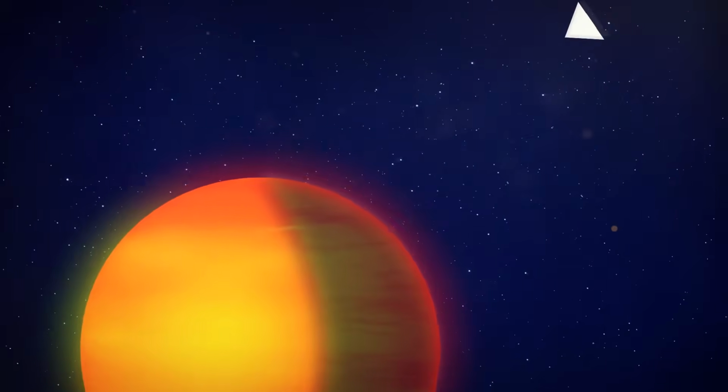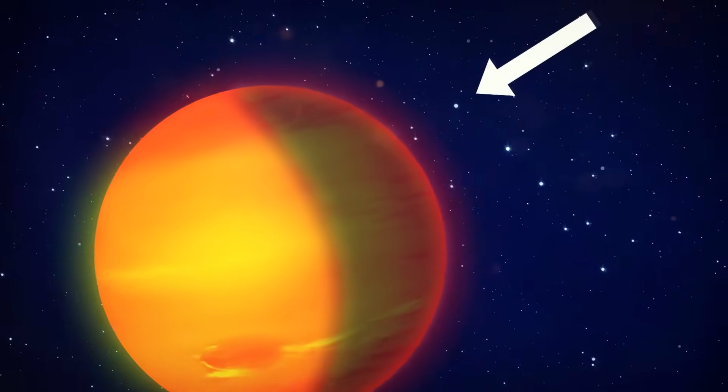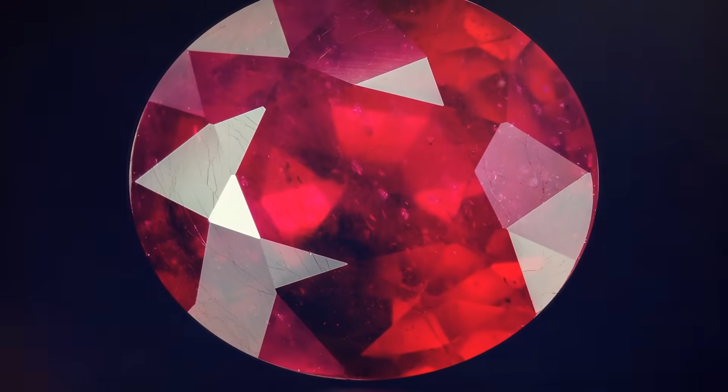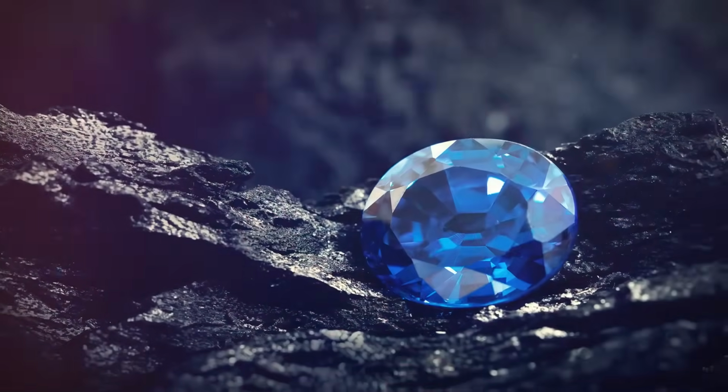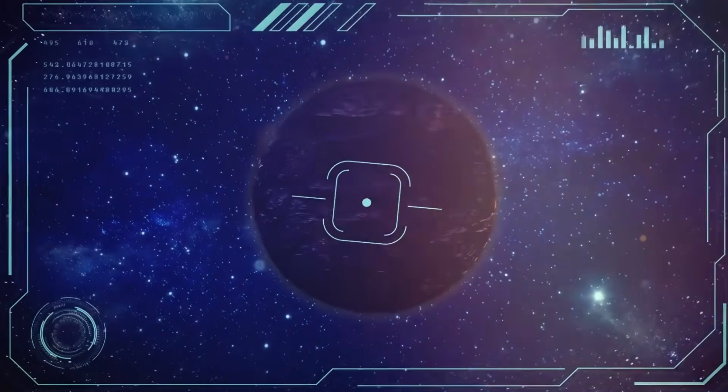If you look at the night side of this planet, you'll see unusual clouds. Scientists believe that these clouds may be rich in corundum material. This is the very substance that forms rubies and sapphires, so it's likely to rain very expensive and beautiful gems there.